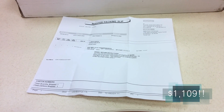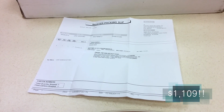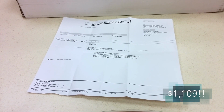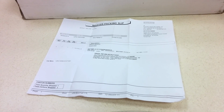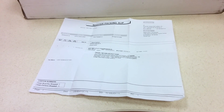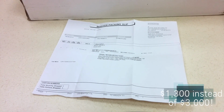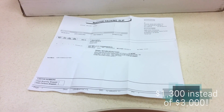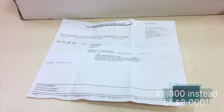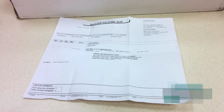If you were to spec out a 15-inch 2.3 gigahertz i7 with 16 gigabytes of memory and a 1 terabyte hybrid drive, you would spend well over $3,000. My total investment here is about $1,300 for the same laptop. I'll show you how I'm going to put this stuff in a minute. But that's the packing slip, and we're going to open the box here in just a minute.